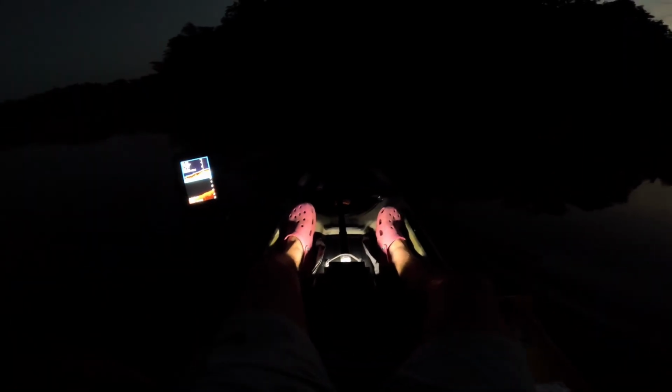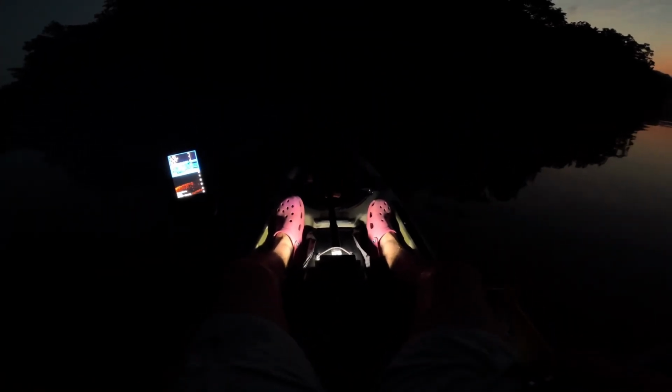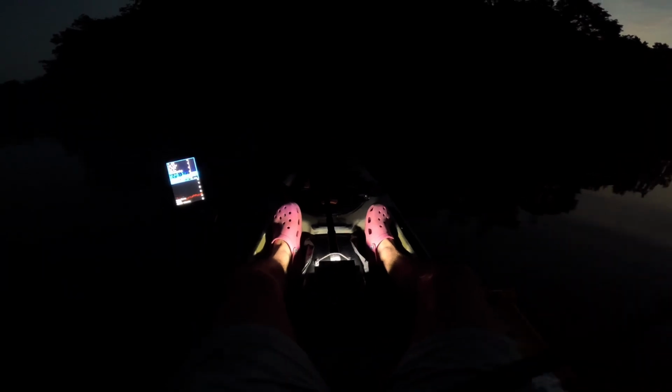Just got launched and headed to our spot. The full moon out. A lot of fish activity over here. Mostly everybody went to the other side of the lake. I was hoping they did that. This is where I pre-fished. We caught one, got a bite, marked a few spots on the fish finder.